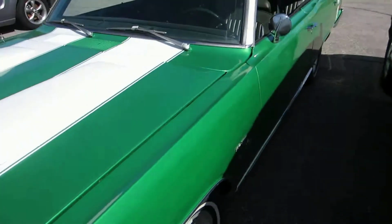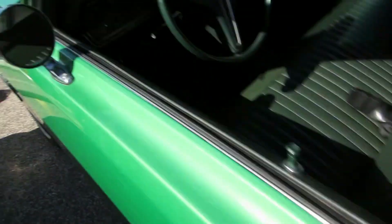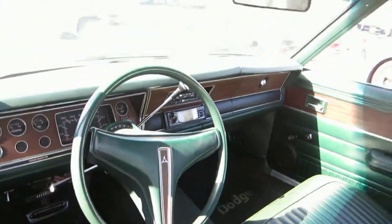Emissions laws had sapped much of the muscle out. The car had decent handling for its size, but it wasn't fast. Dodge tried to keep the sporty image alive with graphics packages. But performance was stuck in first gear. Great for looks, not for speed.